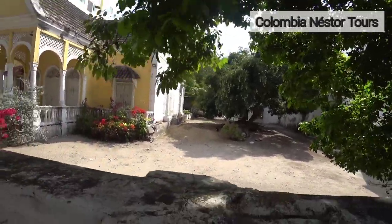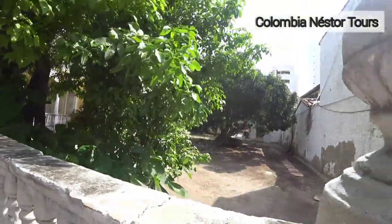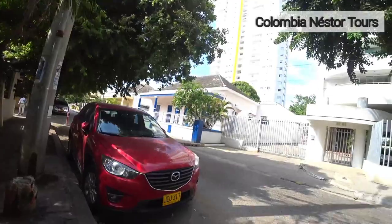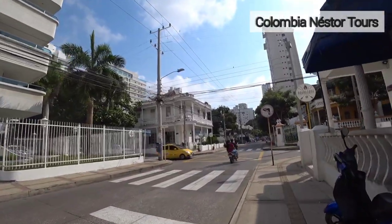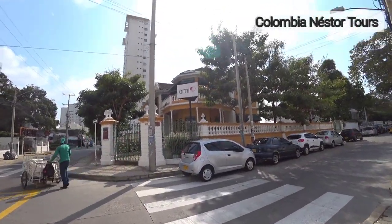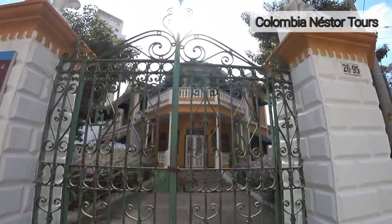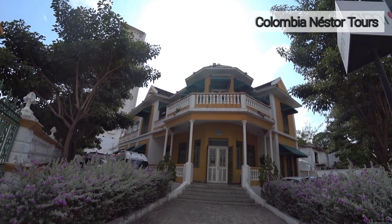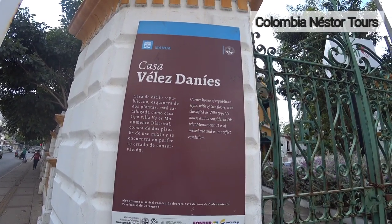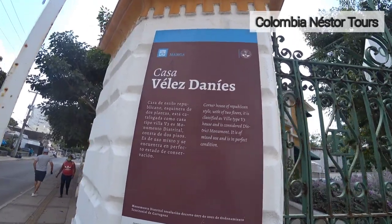That is a house with mangoes and chickens. It is a big piece of terrain, and someone is disputing the property on that land. Corner house of Republican style with two floors. It is classified as Villa Type V3 house. It's considered district monument. It is a mixed use and it's in perfect condition. This is the Casa Vélez Daniés.